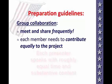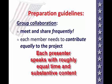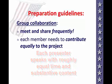Certainly in the presentation, there's an expectation that each member is going to speak for approximately the same amount of time. So you really shouldn't have somebody that just gives a very brief introduction and a very brief conclusion and then sits down and lets everybody else do the work. Everyone needs to present roughly the same amount of substantive things.